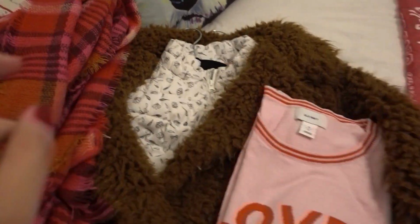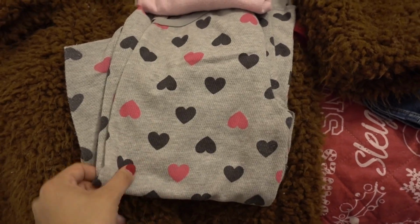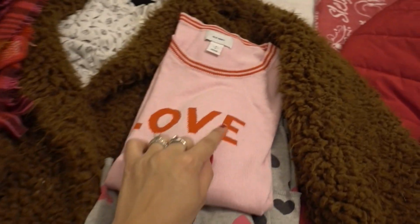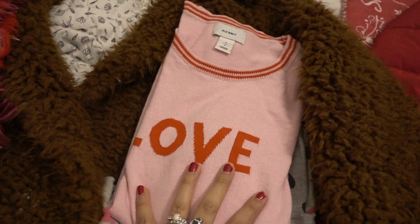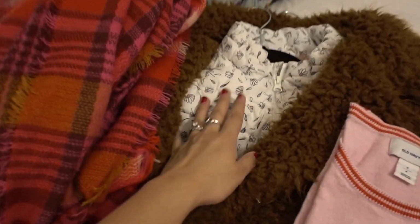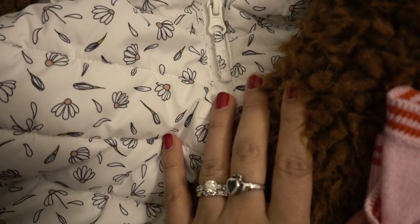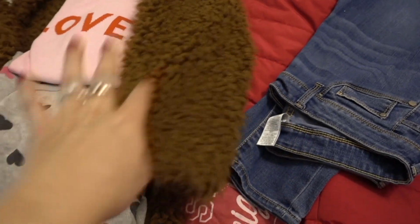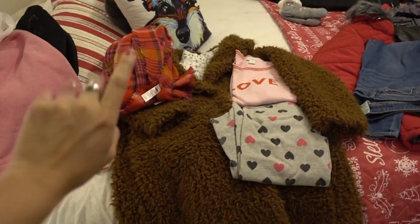So let's start with the first layer actually, so rewind. The first one is gonna be this undershirt. This is one of those thermal ones, so it should keep me warm. The next one is gonna be this Old Navy one that I got last year that says love, and I still love this sweater, it's so cute. The third one is gonna be this vest. It looks so cute together, it kind of matches. And then the last layer is going to be the actual jacket itself with the scarf that we got.